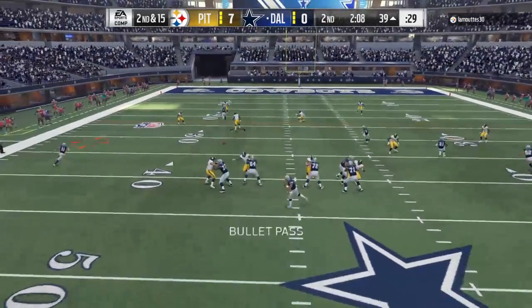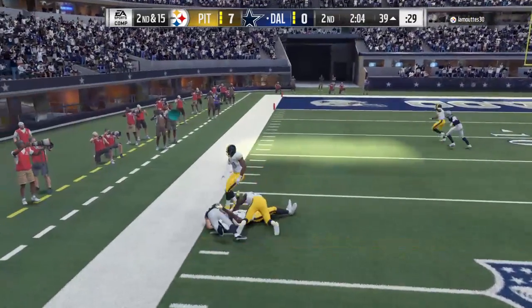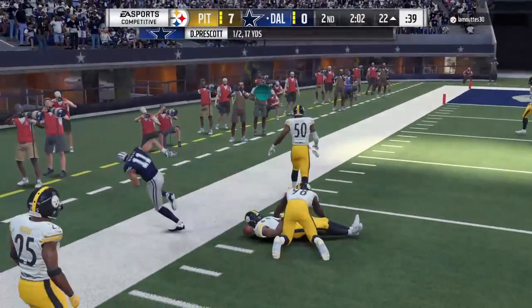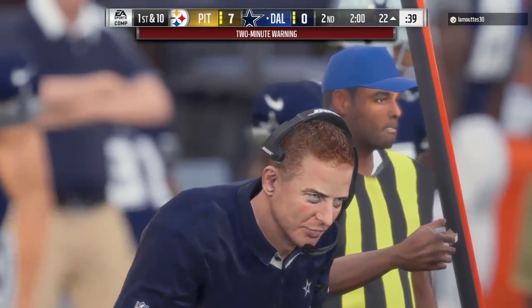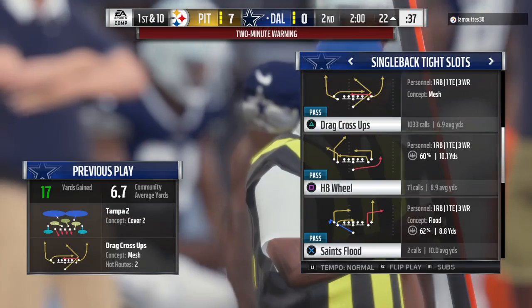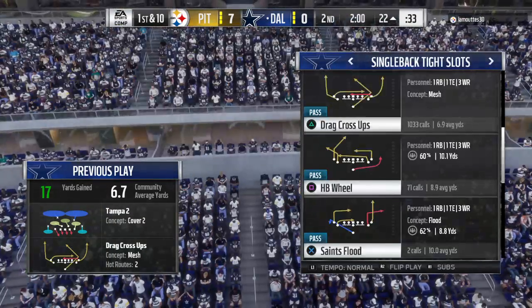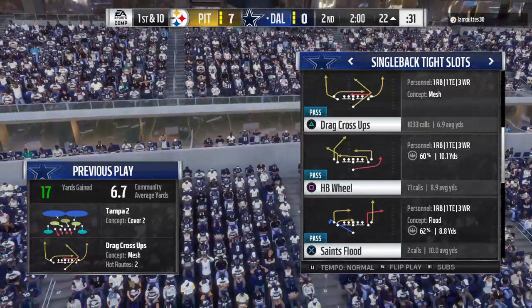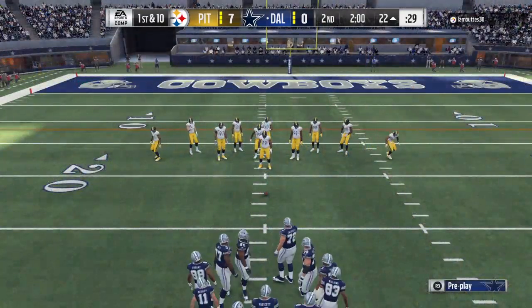They'll try to throw now. Prescott. He's got the connection to Cole Beasley. And brought down, but not before they're inside the 25. 17 yards on the pickup there. The drive will continue. It's a first down. 2 minutes to go here in the first half. We're back to Arlington right after this timeout.